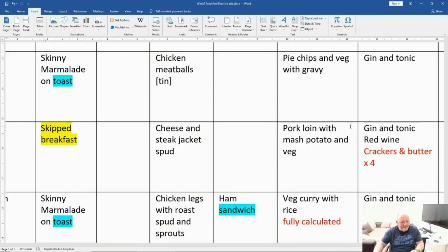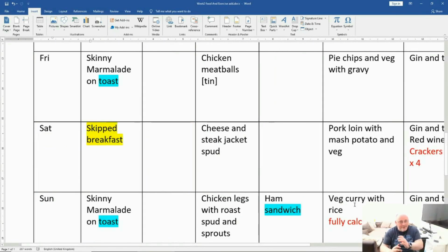On Sunday, we had the veg curry. Veg curry was just frozen. It was a frozen meal. I kind of worked out that we'd done this all made, we divided it by 3, and tried to work out what the ingredients were and the calorie count. Looking back, I got that wrong, so what I've had to do is just fully calculate it.